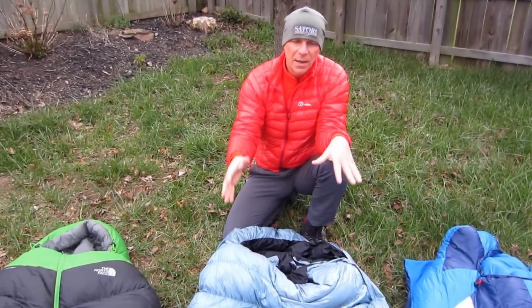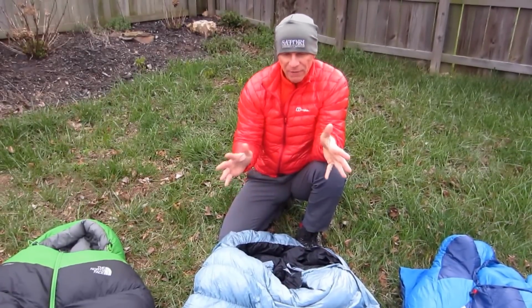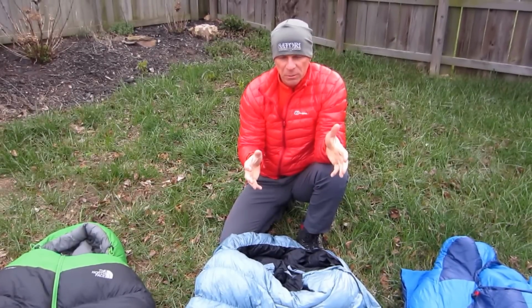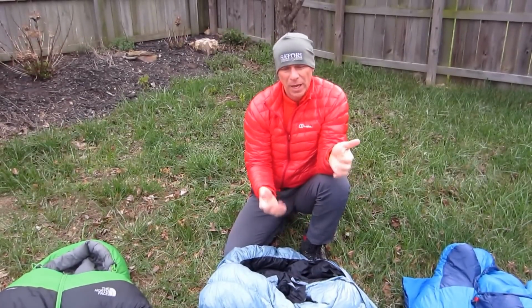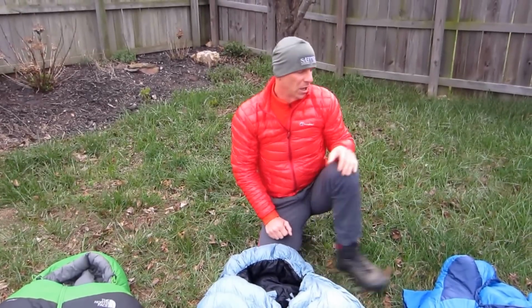It's also very, very tapered. I think that helps a little bit with keeping the bag warm. I felt pretty good in this bag down to about 15 degrees. It's so lightweight, so very compressible. If you're looking for a really super lightweight bag that you can use for alpine stuff, and a very technical bag, this would be a good choice. It retails for around $750.